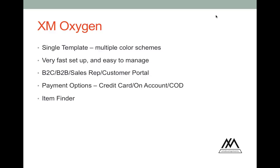In fact, we have a client in Toronto that has about 10,000 products in their web store, and we had them up and running in 2 weeks with the XM Oxygen product, full business-to-business set up with on-account ordering, credit card ordering, everything in a couple of weeks.